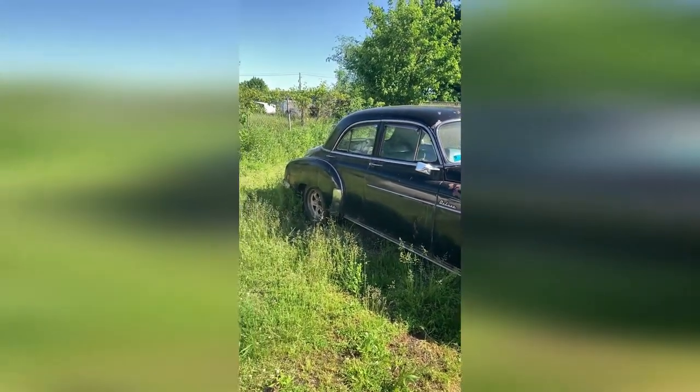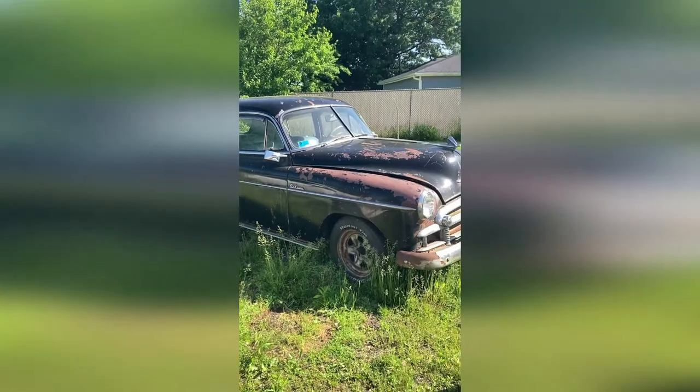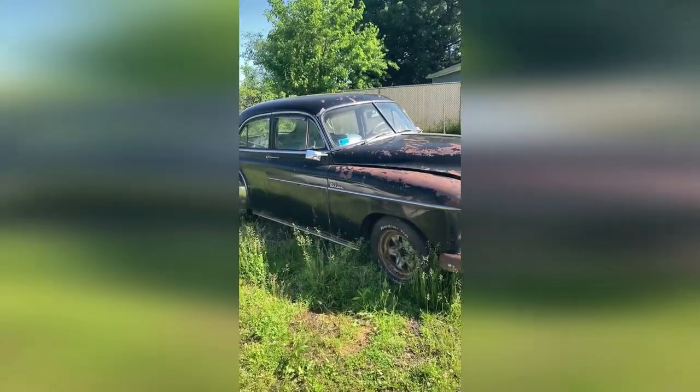Yeah, Chevrolet Deluxe, man. 1950. Lillian, you hear me? So, that's what's coming, man.